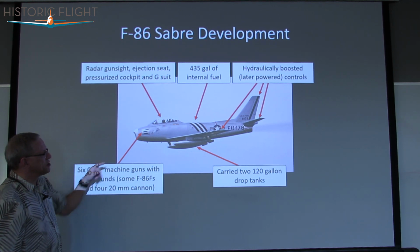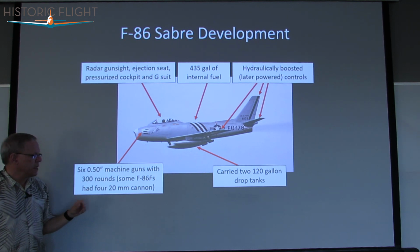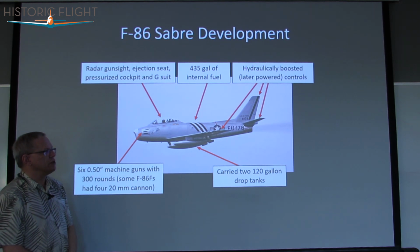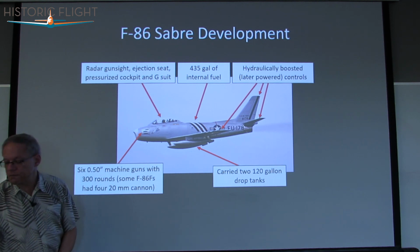It was armed with six .50 caliber machine guns, 3 a side, with about 300 rounds each. And some were fitted with 4 20mm cannon, but they found they had feed problems in combat under G loads. So the 6 machine guns tended to be the standard load.